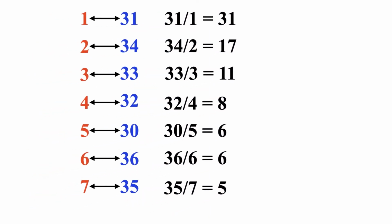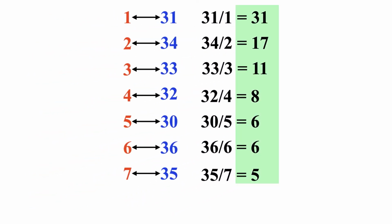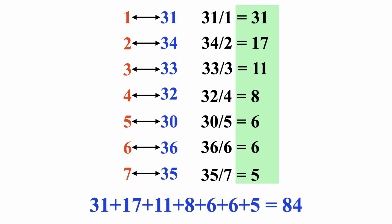Finally, third step is to find the sum of all the integers that you obtained in the second step. So the numbers obtained in the second step are 31, 17, 11, 8, 6, 6 and 5. And its sum is 84. The solution to this problem is 84.